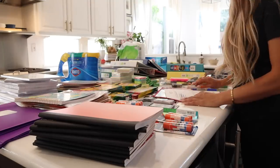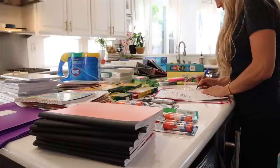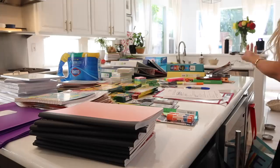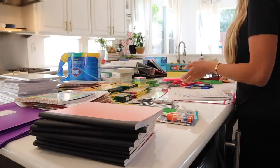So basically what I do is I take their individual back to school list and I will basically shop in my kitchen and put it into the bags and then put their name on it. I also attach the list to that bag. That way teachers know everything that's in it has been marked off.